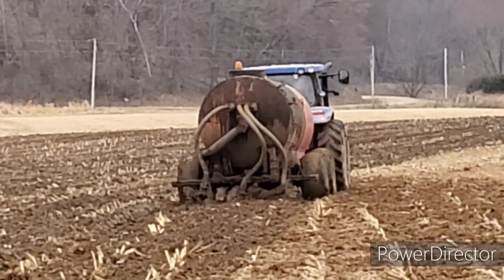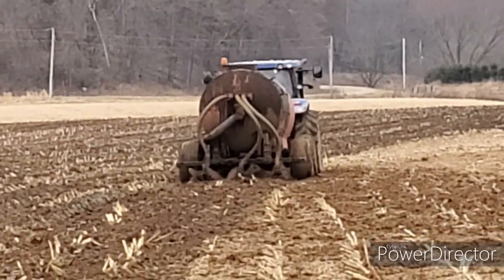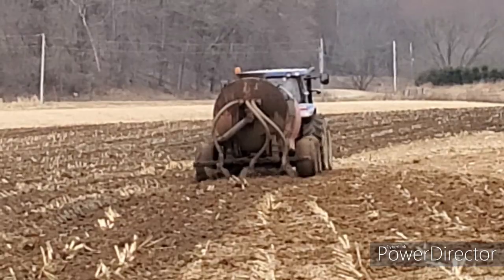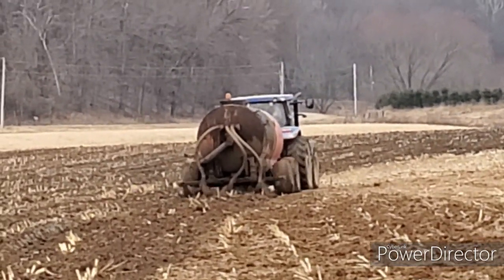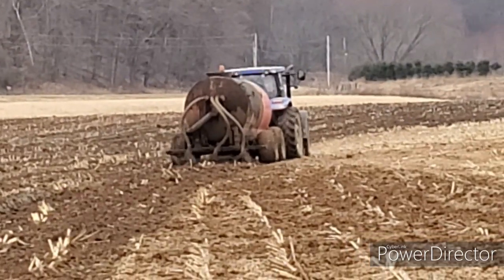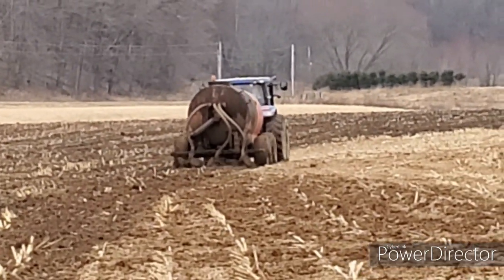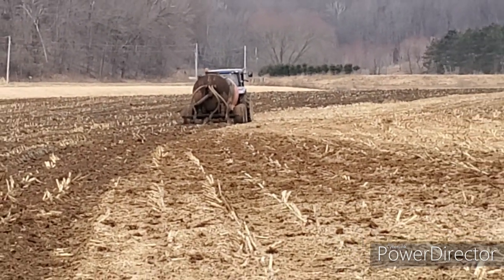So there it is, injecting. Those white pipes are where the manure gets pushed out. And as those wheels spin on the bottom, it infuses into the soil. Goes until he's empty, and then we fill up again. So you can see how it can take a long time.